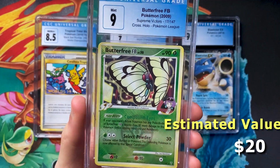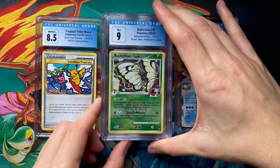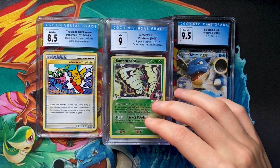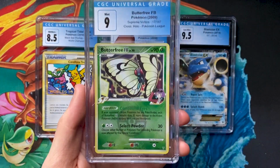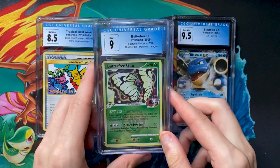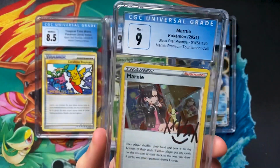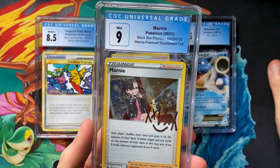Butterfree FB, this is just like a League Crosshatch promo. They just come in these packs, but I don't know. I was going to grade a lot more of these League Crosshatches, but I just decided to go and sell them raw. Because like with this card, I'm very confident, unless I'm pulling a 10, there's really no premium to just selling it raw instead of grading it, even with the reduced turnaround times.